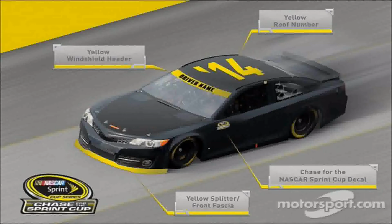Sprint Cup logo replaced by a Chase for the Cup logo. I'm not really going to give my opinions on the Chase. Everyone's entitled to their opinion. I'm not a big fan of it, but that's all I've got to say. But anyways, tell me what you guys think of the Chase. Do you think it's going to be good, or are you kind of skeptical like me about this?